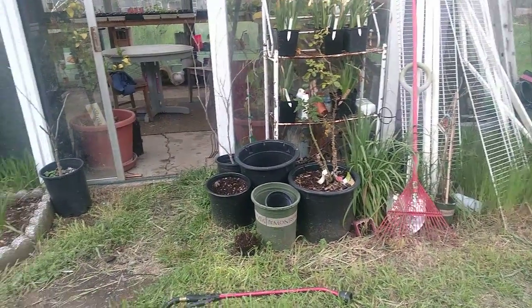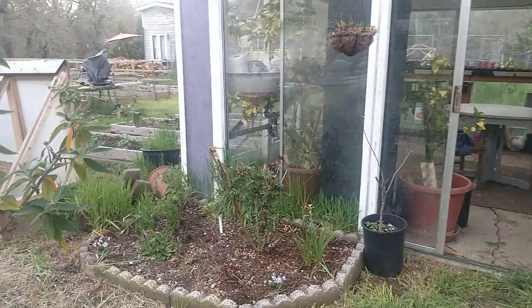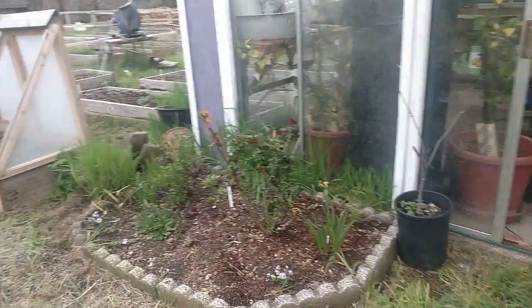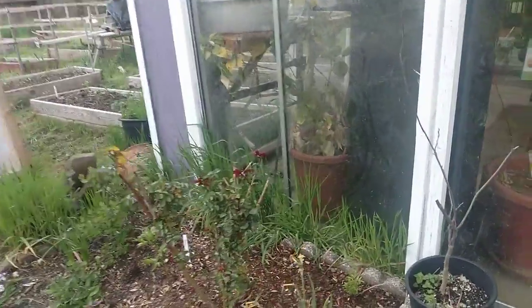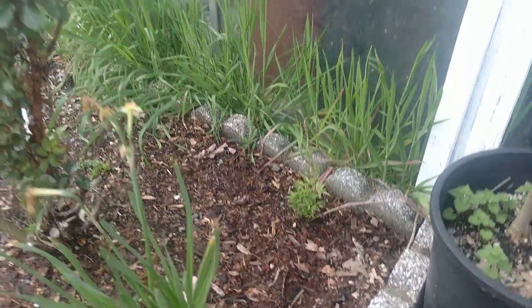I already have the rose, and I have clematis to go up, and we'll be putting trellis on the front of the greenhouse for the clematis to grow up. We have clematis coming up right there.